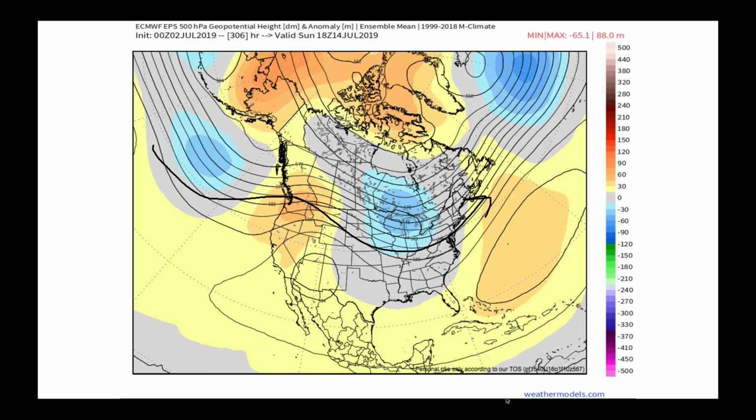Now, if the models have this right, heat builds west and heat builds down here close to the Gulf of Mexico, but this trough feature is going to keep the northern part of the southern region much closer to average in terms of temperatures, avoiding some pretty serious summer heat. So let's talk about this, okay?